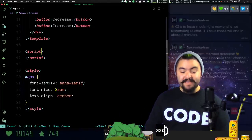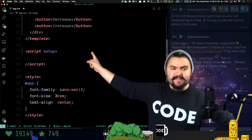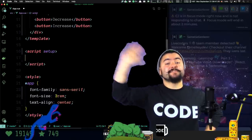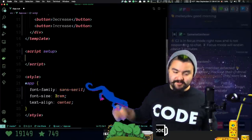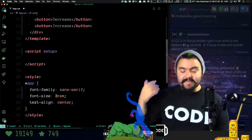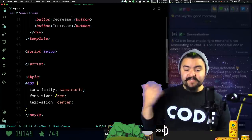But yeah, we need some data. And now I'm going to show you this really cool thing that I like about Vue 3. And it says it's experimental right now, but this is the way of the future. This is how people are going to be writing Vue components. So you put the word setup on the script tag. And then any variable that you export is accessible inside of your template.